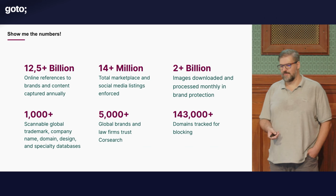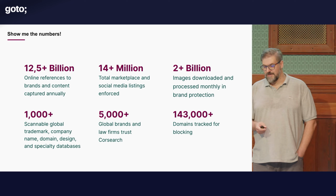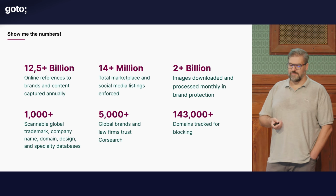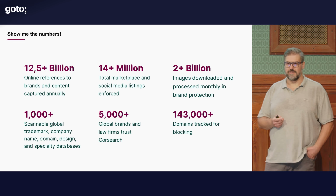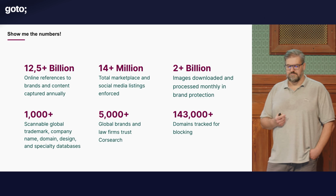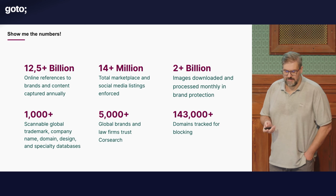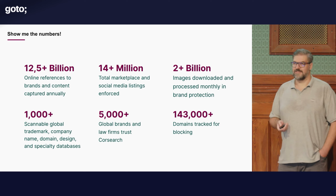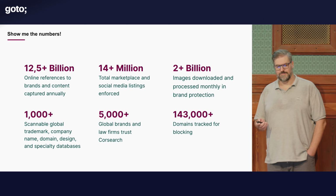From all these numbers, probably the one I'm a bit proud of, together with someone in the audience, is the third one on the top. That is the 2 billion images that we process monthly for brand protection, and check those against logo detection and other verifications, fingerprinting. And this was in the ETL, so both of us came from that department before we moved, as internally said, to the dark side, and we went to the infra and to the DevOps department.